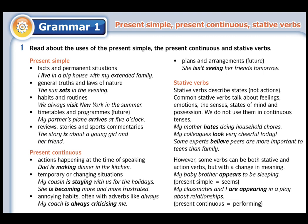So, I hope with these examples, you are able to identify the present simple, present continuous, and stative verbs. With that, thank you and stay safe.